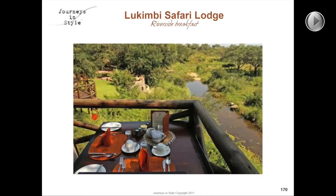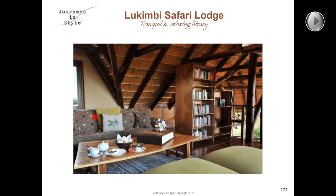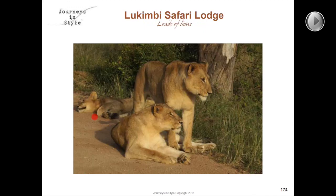So I've been here a number of times and must say that I just adore Lukimbi, and I love the combination between Lukimbi and Idubi. So again, a beautifully elegant 5-star lodge and library, great large guest areas where the 16 couples can sit here and chat, read a magazine or a book, very easy to do. The game viewing in the southern area of the Kruger National Park, very close to the Crocodile River.